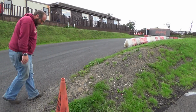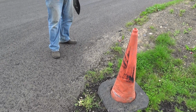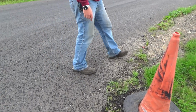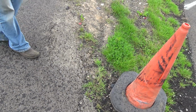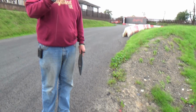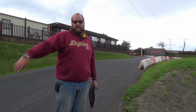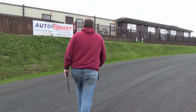Get a little teeter totter. That's nasty. But you can see here as well, because of our drainage, because of the way the cars are landing, big chunk out here, and then this area here is all cracked and is starting to crumble away. So this is what we're trying to avoid on the main areas of the track. Yeah. And that's why we're putting as many concrete bits in as we can, because once that happens, basically that's game's a bogey, Driftland's shut, let's go on holiday forever.